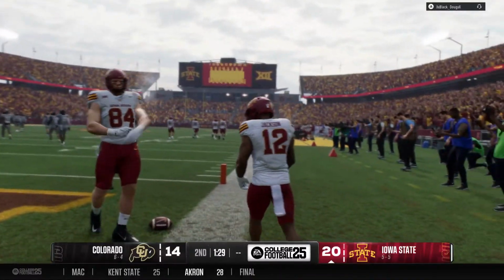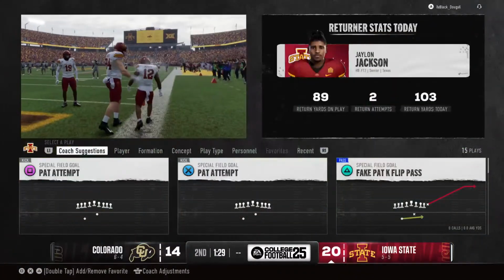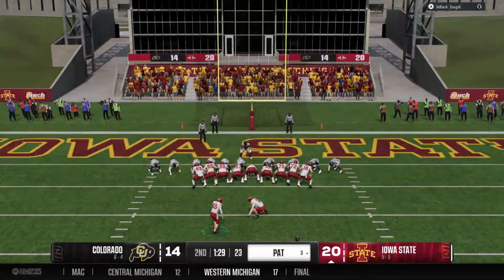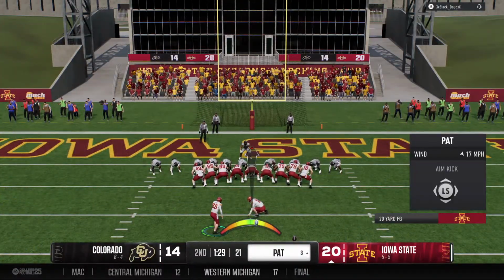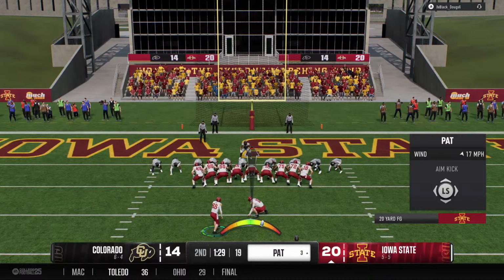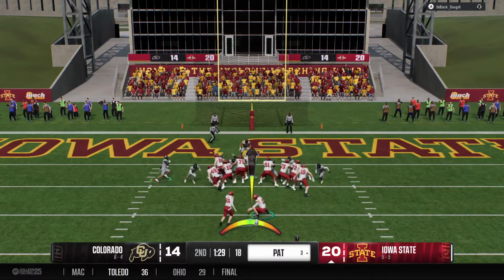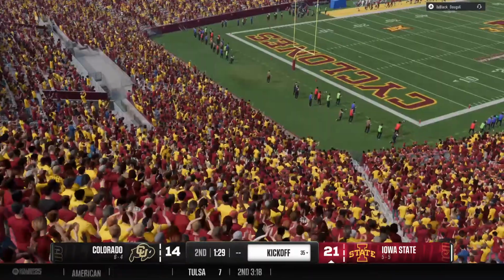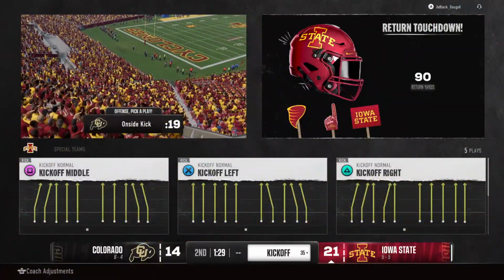Boy, nothing electrifies a stadium quite like a return for a touchdown. It's always so exciting because you don't see them very often. You got to go so many yards, 80, 90 yards at a time. What a great job by the returners, showing the speed, providing the electricity. There's a reason they're all jacked up, and it's because of that awesome kickoff return.